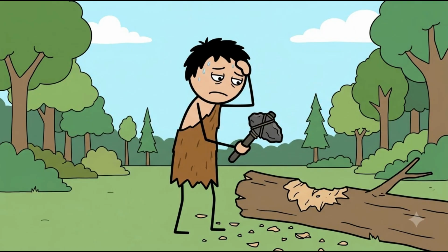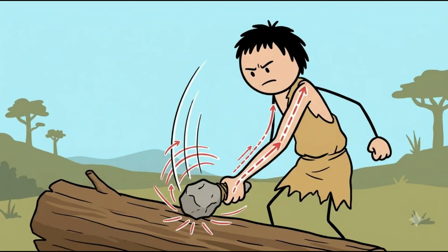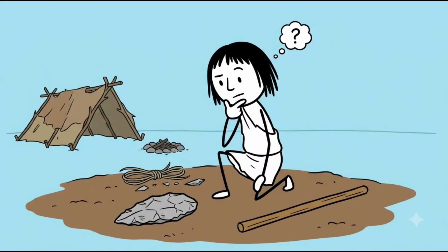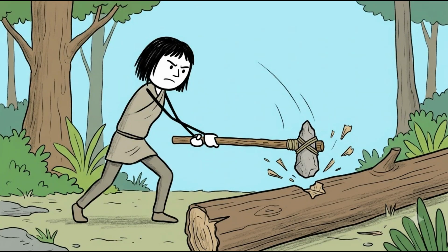Yet the design had an obvious limitation. The hand absorbed every impact. Each blow traveled through bone and muscle. Swinging harder increased strain. Heavy woodworking remained extremely inefficient. Something essential was missing. The stone needed to be combined with something else. It needed a handle. With a handle, the tool could deliver greater reach, leverage, and momentum.